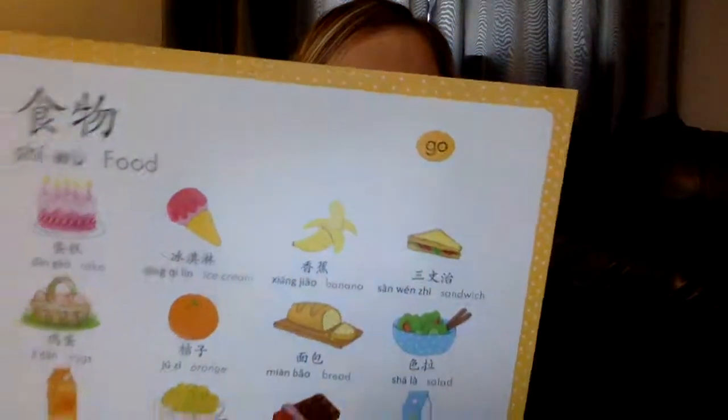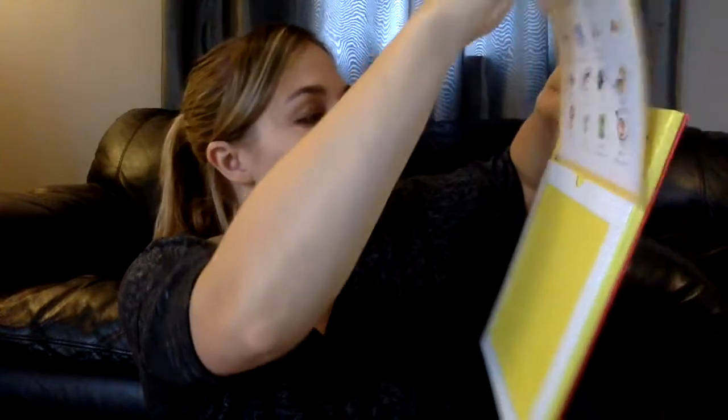farm, me, food, clothes, bedtime, and home. So it has all of these words. So you just pick one. I'll pick animals, and you just slide it in here, and then you push go.